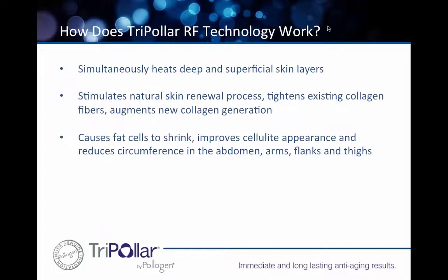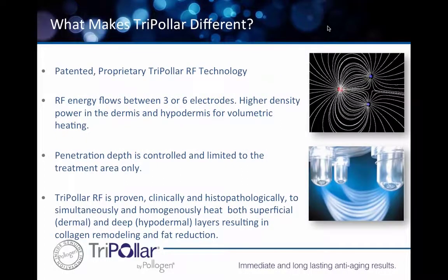So how does the TriPollar RF technology work? It works by simultaneously heating deep and superficial skin layers. It stimulates natural skin renewal processes, tightening existing collagen fibers and augmenting new collagen generation. It also causes the fat cells to shrink, improves the cellulite appearance, and reduces circumference in the abdomen, arms, flanks, and thighs. With that quick overview, it's also a patented technology.